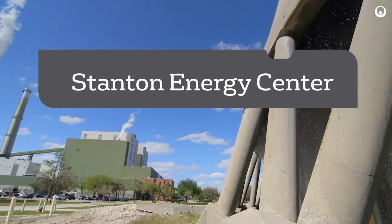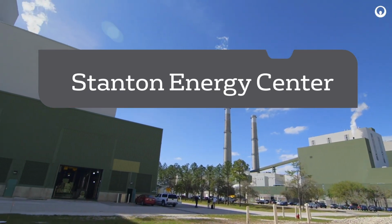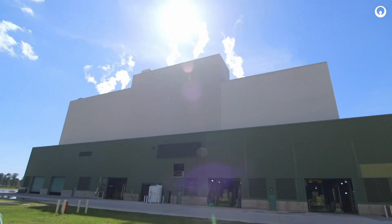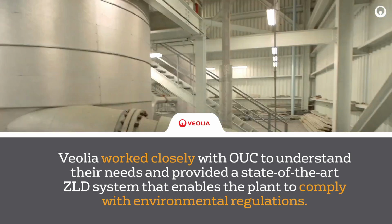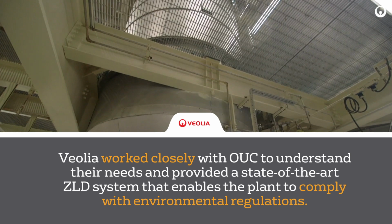When OUC first built the Stanton Energy Center, we realized that we had a need to meet our permitting requirements to have a ZLD plant. We had originally contracted with a different vendor. Unfortunately, we found out that their product didn't meet our expectations. Our vendor, they spent a lot of time and effort helping us understand their product as well as them understanding our needs.